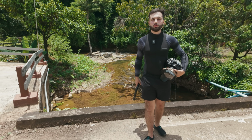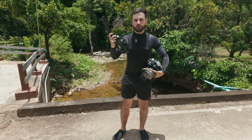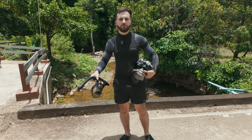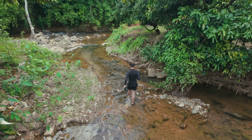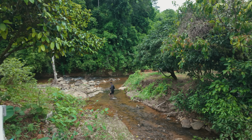Just made it to location number 2, another hill stream in eastern Thailand. And this time I'm actually going to go in the water, see if I can find some different fish, maybe some loaches. Next up, a mountain stream known to host a wide variety of freshwater life.